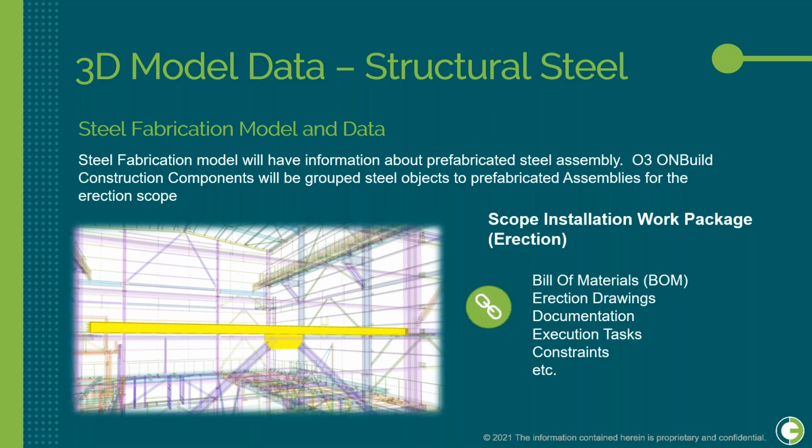All relevant information for construction based on the scope will be linked with the construction objects, for example erection drawings, bill of materials, even including the bolt list, documents, etc. When a workface planner adds a steel construction component to an installation work package, O3 on-build will pull all relevant information, 3D model data, and its wired resources to the package. Many related activities could be automatically triggered, such as performing a material coverage check, checking the status of the drawings and design, adding update constraints, adding execution tasks based on the work packaging purpose, and so on.